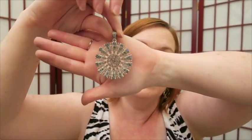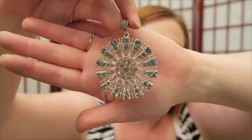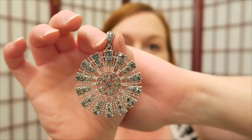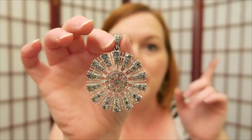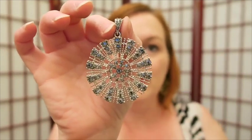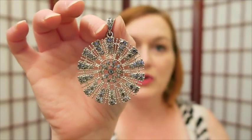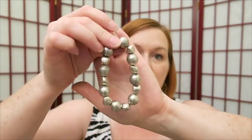A little pendant. What would you do with that one? I'm kind of back and forth. It's really pretty. Okay, how about this? We'll do one of those polls. I'm gonna pop a poll up. You tell me what you would do. Would you sell this individually, or would you put it in a jewelry lot to just go? Because I can't decide.